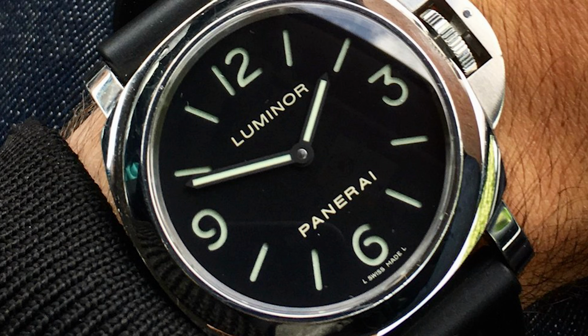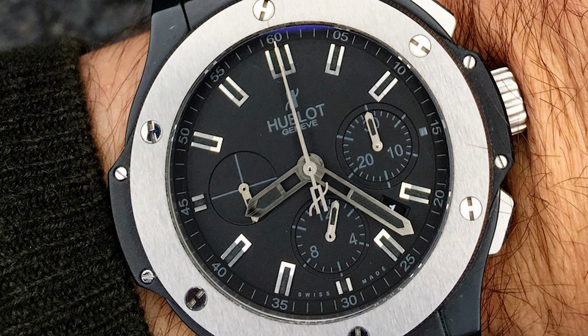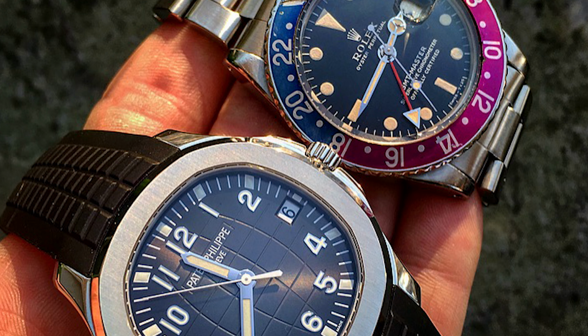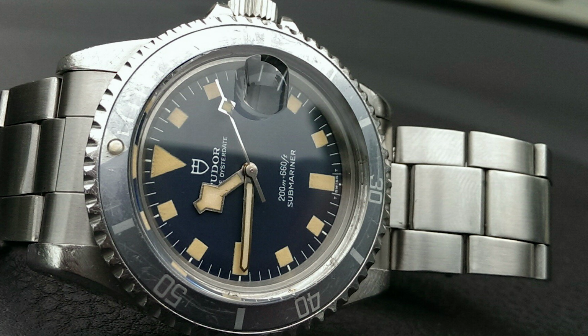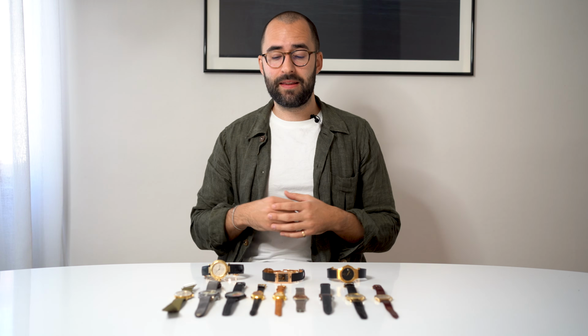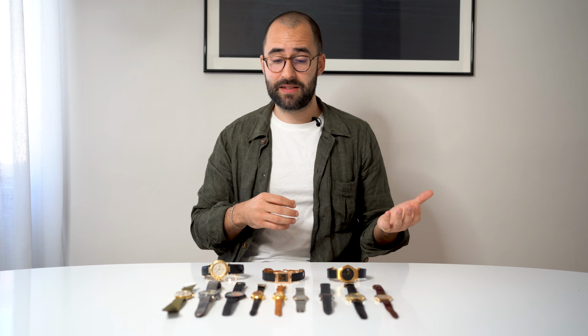I tried out many models that are hyped by today's standards, like Royal Oaks, Pateks, various Rolex sports watches like the Hulk, the Batman. And I had the chance to try out all those watches when the market was in a completely different state. At that time, a Hulk would cost you around 7,000 euros. So I was very fortunate to be able to try out all these different kinds of watches when the market price for those watches wasn't 3 or 4 times what it is now.